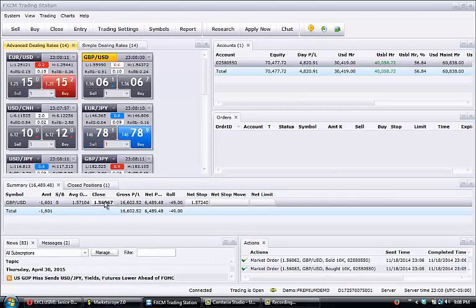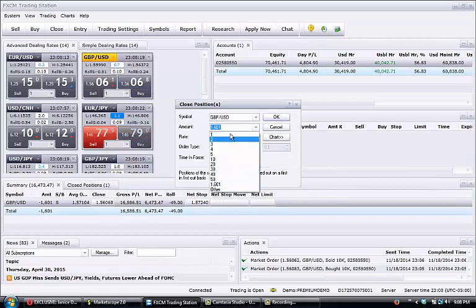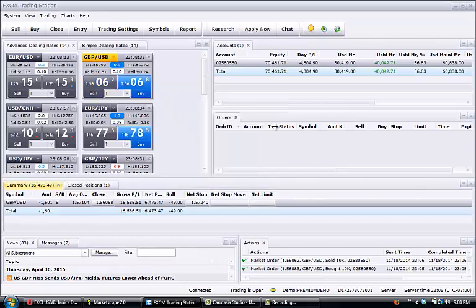When you want to close your trade, you just come over here to close. Right? And then you close the trade. Bam, boom. If you don't want to close the whole thing, well then you come over here to amount that you want to close. And if you only want to close 200, then you put in 200. Easy as that. Close, okay? I don't want to do that because I don't want to close that trade. But it's easy as that.